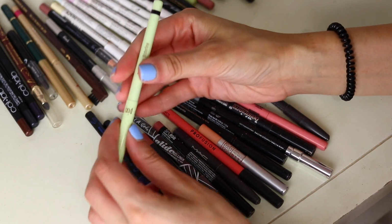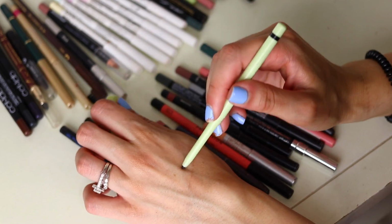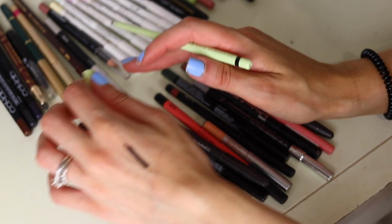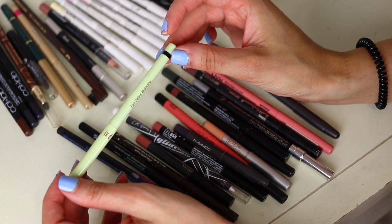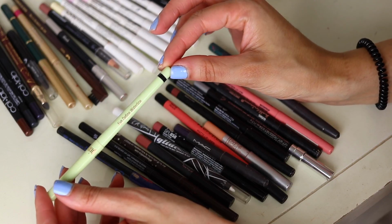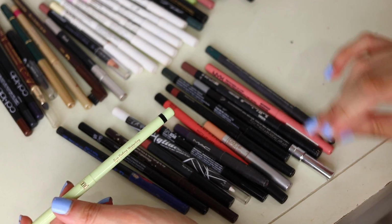Next up is this Eye Define Waterline from Pixie. This is in Tightline Black. I have the nude version of this. I'm not sure where that is, but this one I have to definitely use a bit more. It's newer to my collection, so I have to play around with this. I usually don't use these on my upper lid because my eyes and my face are just too greasy. This is more of a waterline. Actually, it is for your waterline specifically. So I definitely want to play around with this more on my waterline.